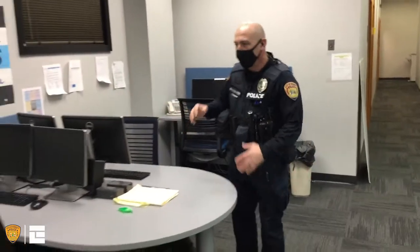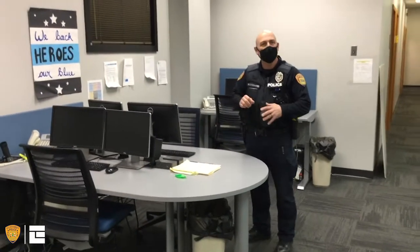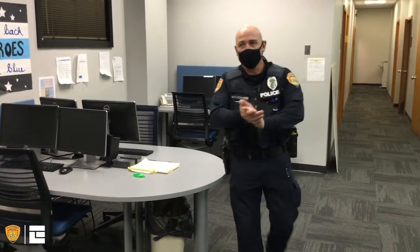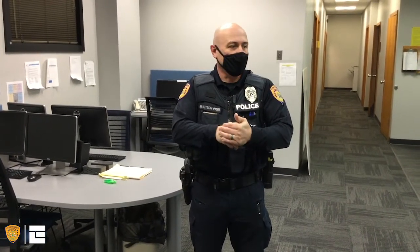So the next area we have out here is the officer patrol work area, where officers can come in, type up their reports, and do all their business, impound evidence, whatever they need to do. Not much more, I believe. We have an area behind you that we use for securing our evidence, getting it ready to impound.